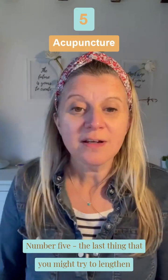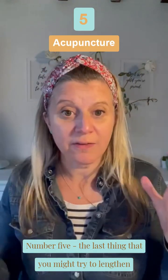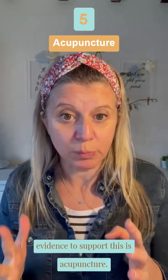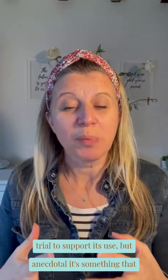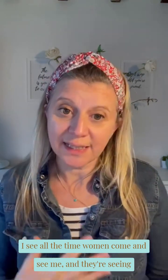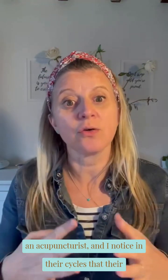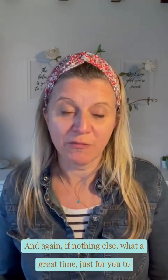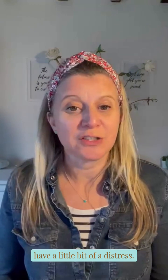Number 5, the last thing that you might try to lengthen a luteal phase, and again, I want to make it really clear that there is no evidence to support this, is acupuncture. Now, when I say there's no evidence, there's no clinical trials to support its use, but anecdotally, it's something that I see all the time. Women come and see me and they're seeing an acupuncturist, and I notice in their cycles that their luteal phase length can increase. So it might work for you. And again, if nothing else, what a great time just for you. Have a little bit of a de-stress. Why not? It's always worth doing.